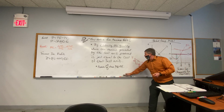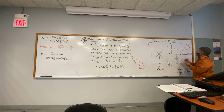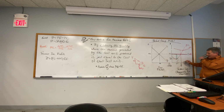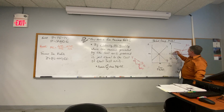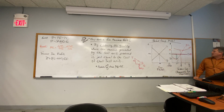The reason I wanted to make sure we have all that is that this is what we're doing every single time, you guys. You got to get comfortable. At 20 units, what's the average total cost per unit? I go up to the average total cost curve, hang a left, read off that number, and that number, according to my numbers here, looks like a 9. Just eyeballing, right? So let's just say it's a 9.